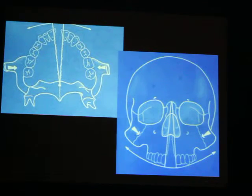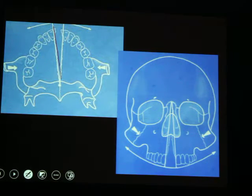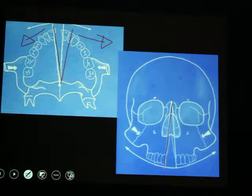So you see, on the horizontal plane you get this type of opening effect, like a V. But also on the frontal plane you do get a kind of V expansion.